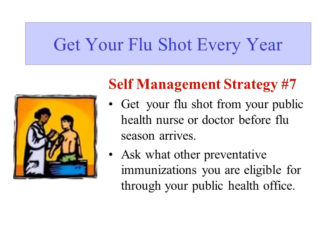Tip number 7 is getting your flu shot every year. Get your flu shot from your public health nurse or doctor every year before flu season arrives. While you're there, ask what other preventative immunizations you are eligible for through the public health office.